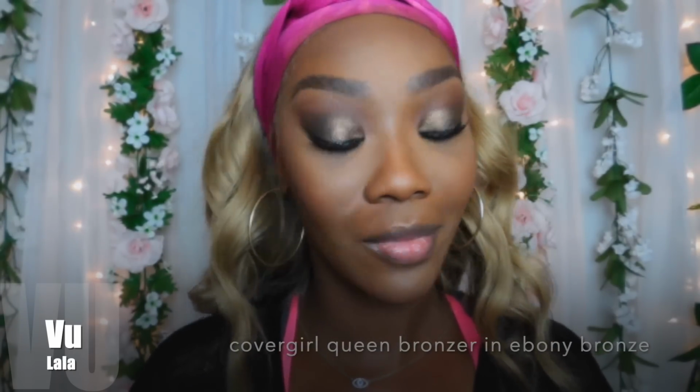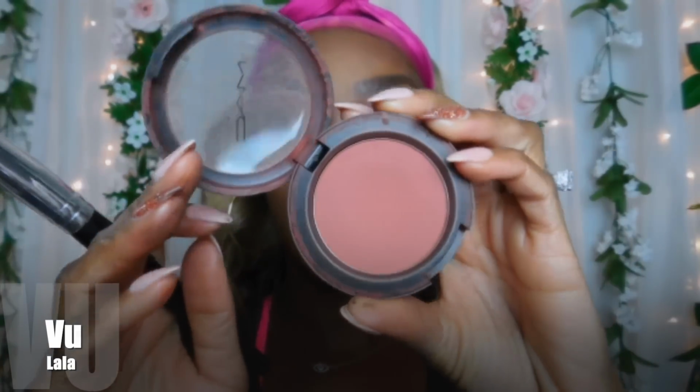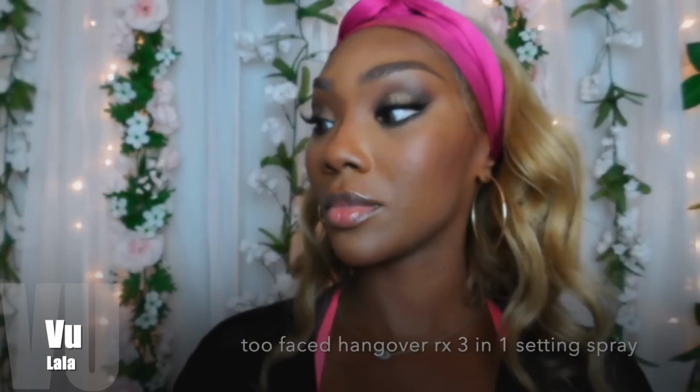Then I'm taking the CoverGirl Queen Bronzer in the color Ebony Bronze, and I'm using this one mostly in the cheek area to chisel them out. Not that I need it, thanks to my genes, but I'm saying, it's nothing like a popping cheekbone. And I went in with MAC Raisin Blush on the cheeks, because when I don't know what blush to wear, Raisin is my go-to.